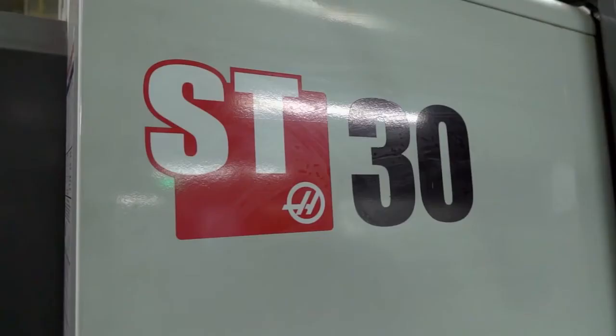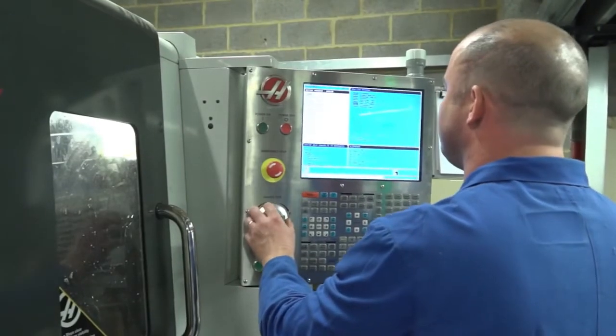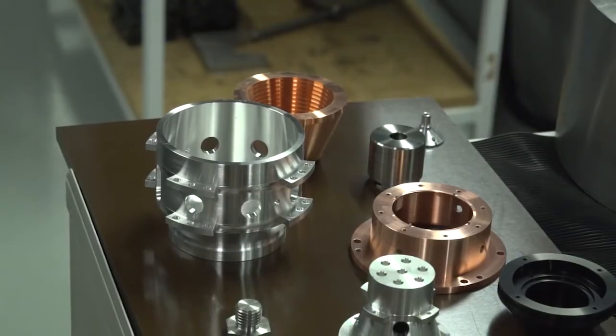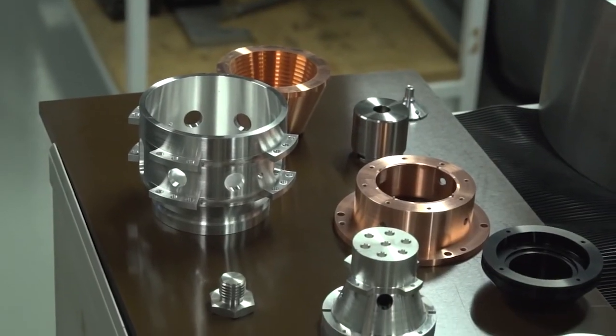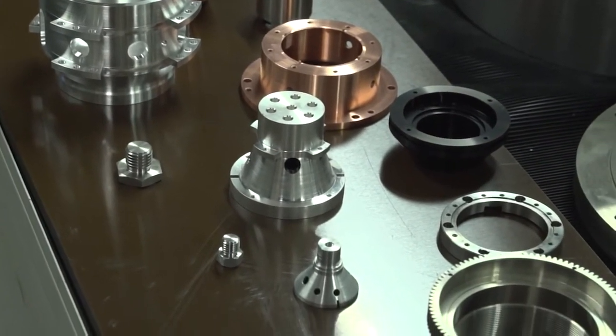So you progress from the mini mills up to the machining centres on to the SS machines. What about the turning side? I mentioned the Y-axis. How much of an advantage has that given you as a company? The Y-axis has got an advantage for certain parts, but we find having more machines and actually being able to move from one machine to another is much quicker and much more efficient. It enables us to get parts through the machine shop much faster.